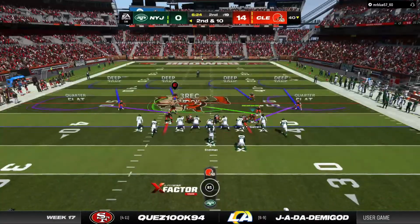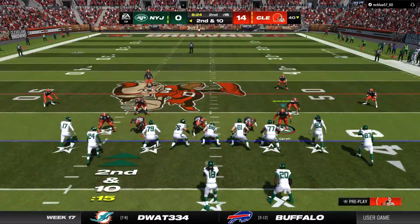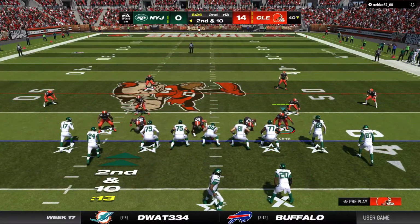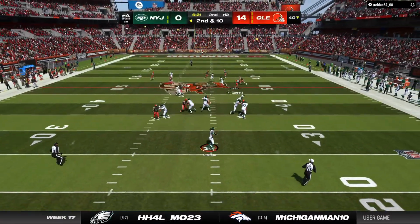Okay, ready? 2nd and 10, a very chilly day here, but no snow. And I got to say, if it's going to be this cold, I want snow. You should see Charles' face. He's looking at me like I'm crazy.